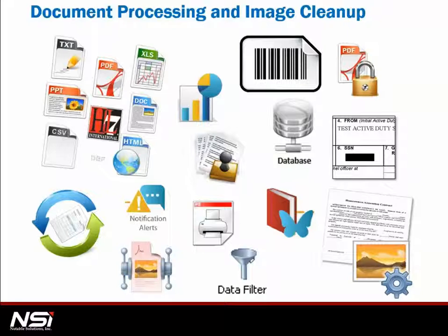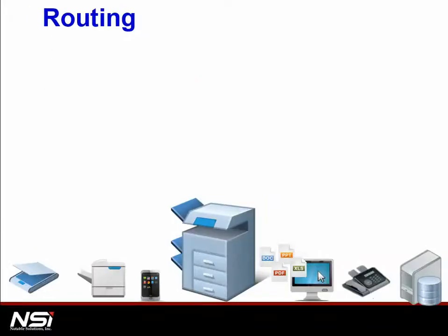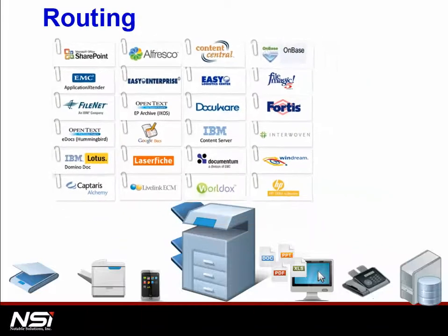When it's sent through the AutoStore server, we're processing the file. We're doing document processing and image cleanup. We can transform the file into an HL7 document or maybe a text searchable PDF. We can read barcodes that are on the document. We can compress the file. We can transform the file, we can redact information, we can encrypt information, and then we're going to route the document. So we're going to route it to a document management system.